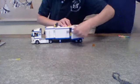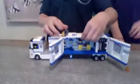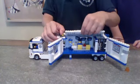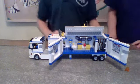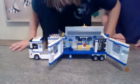Okay, so as you can see, these can actually open. Let me scoot the camera forward. If anybody wonders about the quality, the reason the quality isn't great is because I use my computer. I have a camera, but it's not compatible with my computer to download video, so that's why.